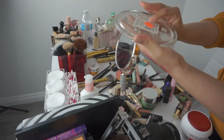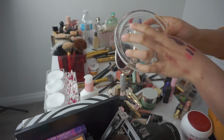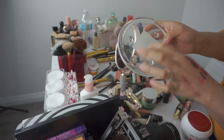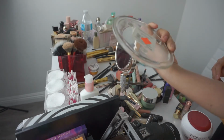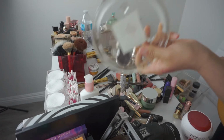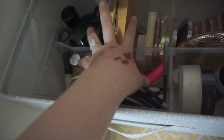And then I bought this at the 99-cent store. Whenever I need to mix my foundations, I just put a little bit of each here and then I mix them up. This is so good. It was $1.58, so if you need something like this, go to your local dollar store. Maybe on the weekend I'll buy separate containers so I can separate my foundations, concealers, bronzers, and blushes, but right now I don't have time for that.